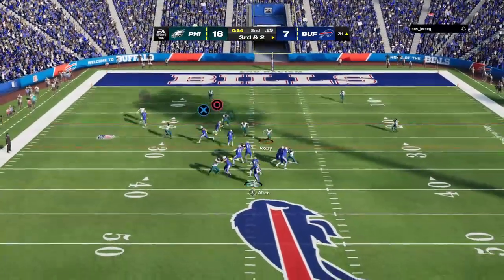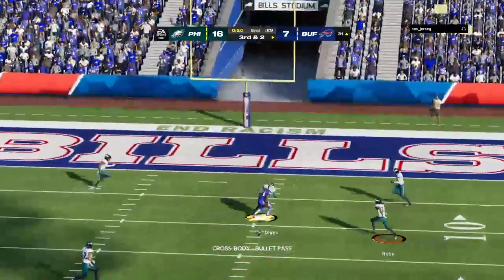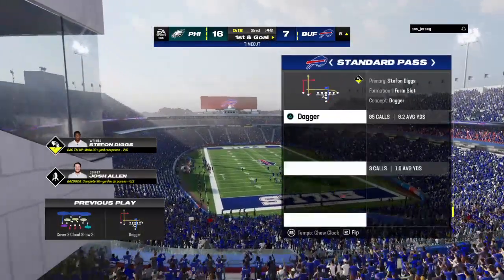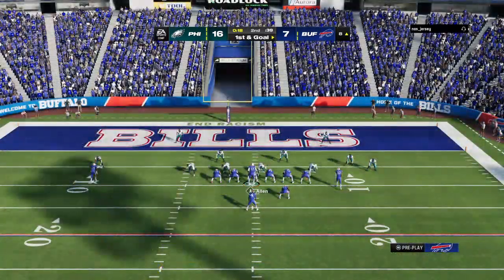Now Allen. Flushed out right. Work in the middle of the field, and he's got a man complete. Now the Bills are going to use the first of their timeouts, as the clock will stop with 18 seconds to go in the first half.